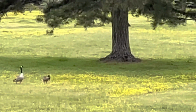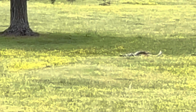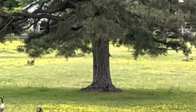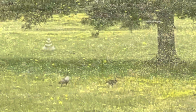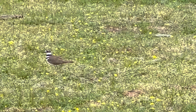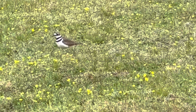I hope y'all can see them, but I think we have a mating pair of Canadian geese right down there beside the pond. They have been here for at least a week and a half, so we're thinking that they possibly have a nest here somewhere by the pond. We also have a second killdeer nest in our driveway, and she is seeing me come down the driveway, and she is not a happy camper.